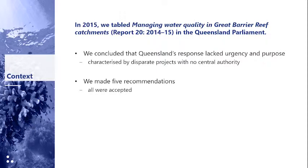This first report examined the Queensland Government's contributions to improving the quality of water entering the Great Barrier Reef from adjacent catchments. We concluded that Queensland's response lacked urgency and purpose. It was characterised by disparate projects with no central authority. The fragmented program response and unclear governance arrangements meant there was no strong accountability for program expenditures. In this first report, we made 5 recommendations, all of which the departments accepted.